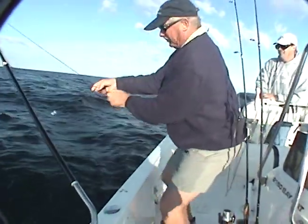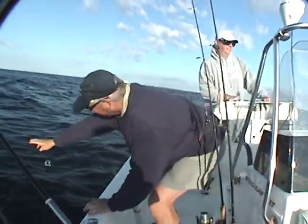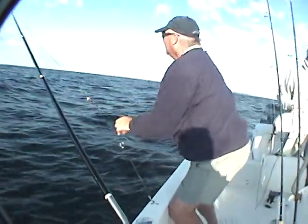Welcome back to Get Real Fishing. If you've just joined us, we're bluefin tuna fishing in the Atlantic Ocean off Cape Cod with Captain Bill Strakel and my brother Jeff Adrian in early September.